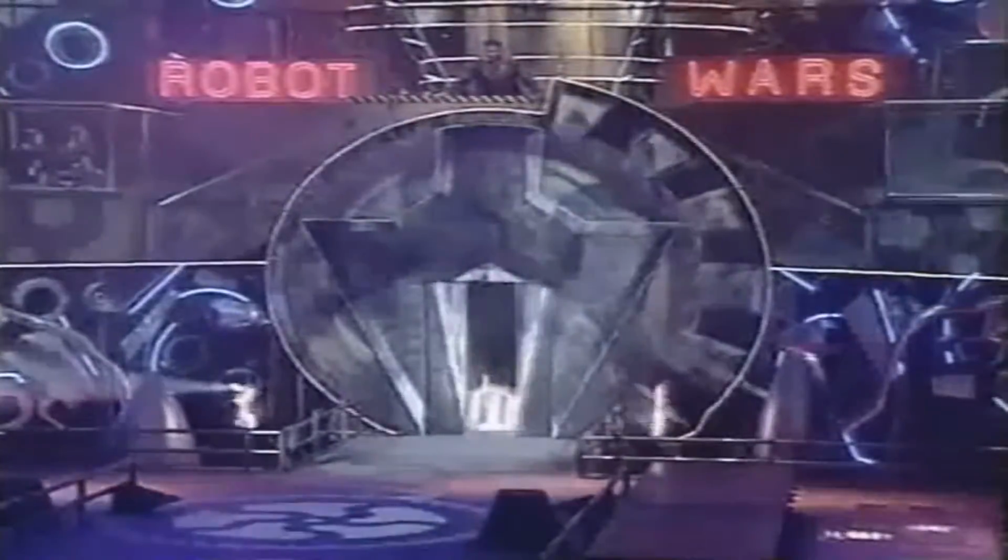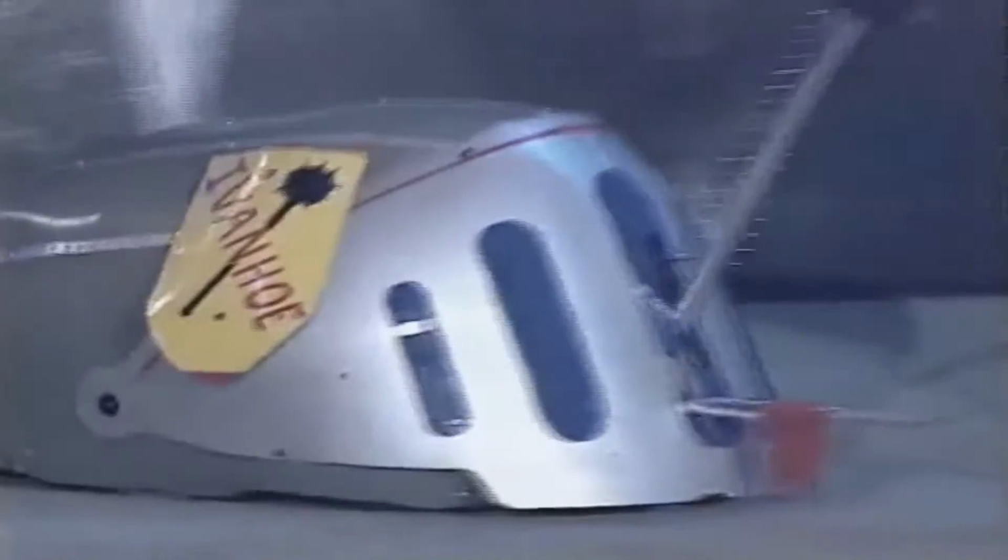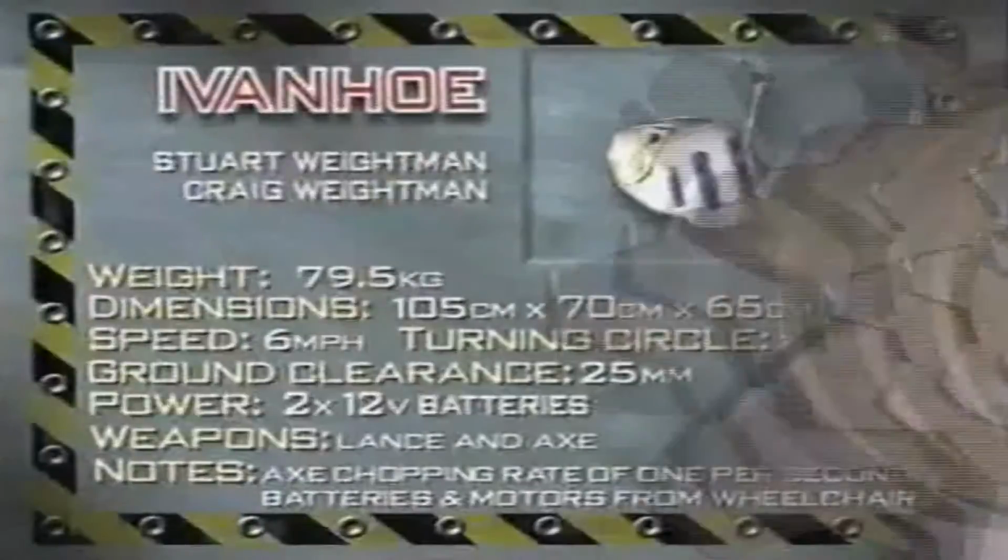Out of all the robots introduced in Series 2, the one I really wanted to do well the most was Ivanhoe. And I don't really know why. The combination of the Blowhog from Pikmin and the Daleks was just an interesting robot to me, so I was sad not to see him return for Series 3. And when they returned for Series 4, they had a much different robot from what I remembered. And it was a doozy.